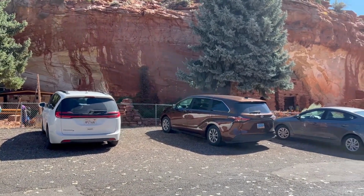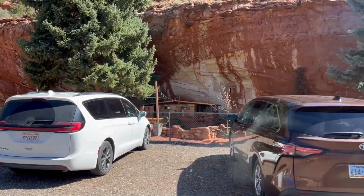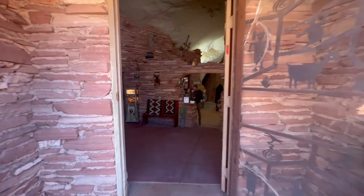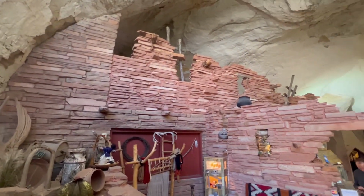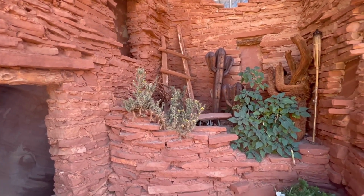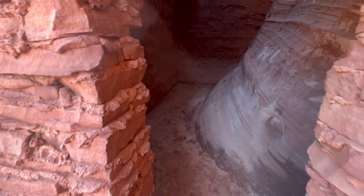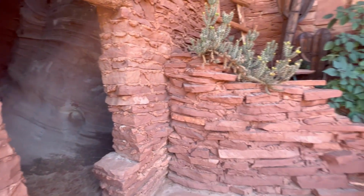So the Moqui Caves are fun. This is a museum. They have a little place over here where you can get some food, and you actually go inside the mountain here. All right, so we are going inside the Moqui Cave here. And you can kind of just see some of the stuff they have here. And it is a cave. Pretty neat little setup here.